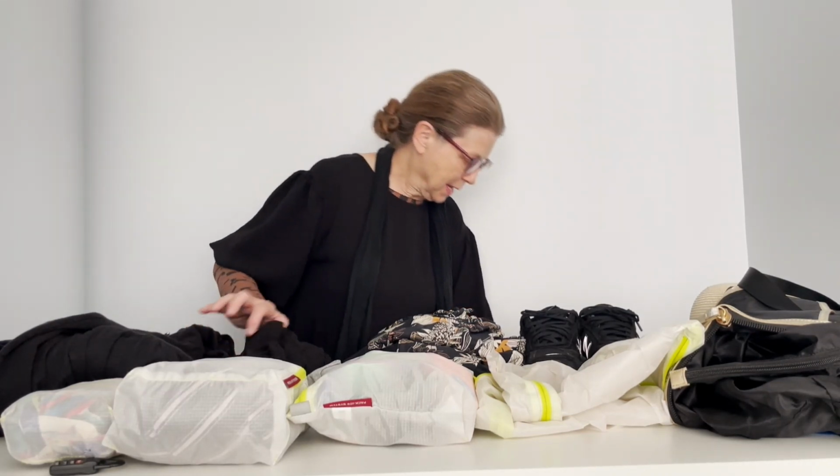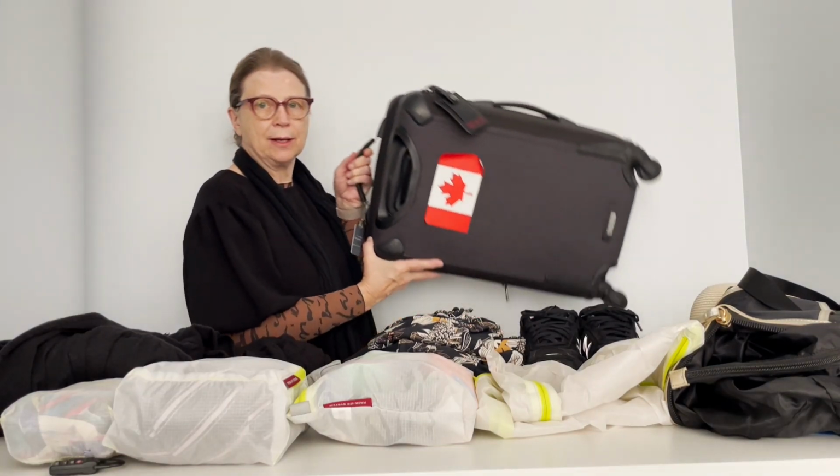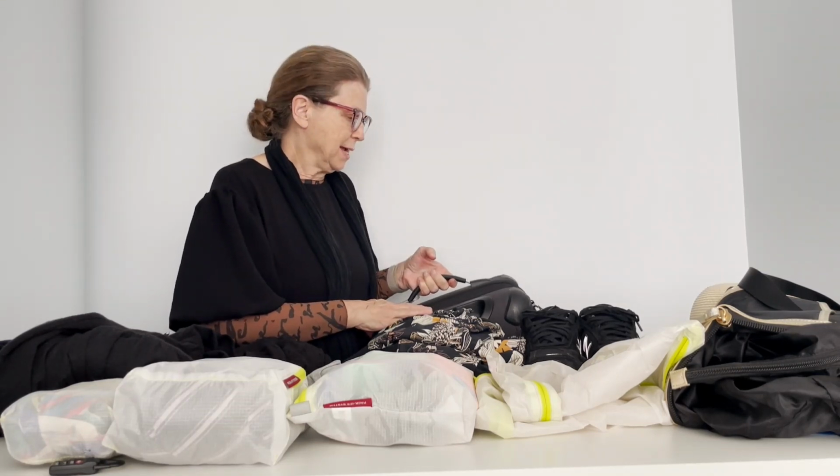To show you how to pack for 2 months or 1 week. It's basically the same. There's just a few things that you would add more if you were going for a longer trip. I happen to be going 2 months this time, and I will be using a carry-on. It is an expandable one so that if I need to check it coming home, if I buy things along the way, I can do that.